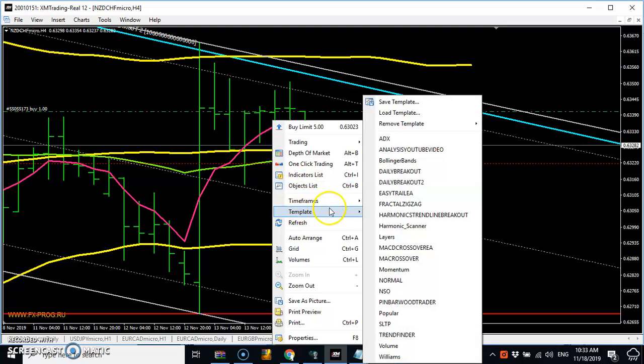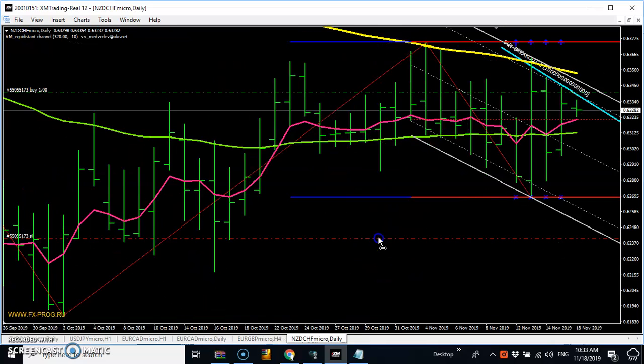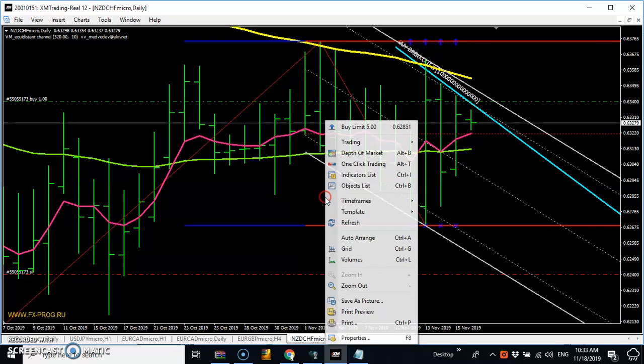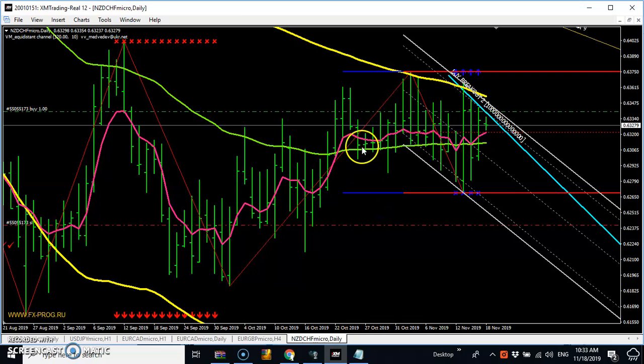Let's change the time frame. I want to change the time frame for you. Now, look at the time frame. This is the time frame. Now, let me zoom it down, because there's something I want to show you. Now, I want you to look properly at this chart. Look properly. I told you to buy. We bought.